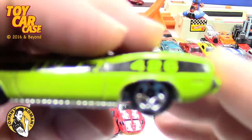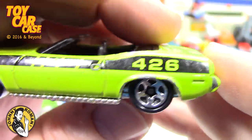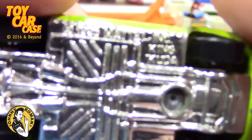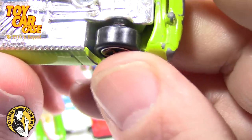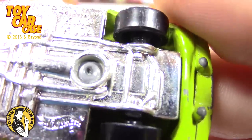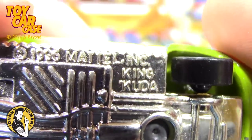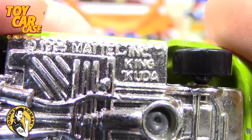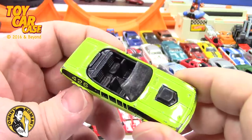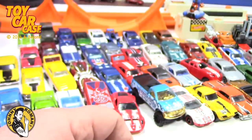426. Come on. Get up here. But they say it's a China King Cuda, with a K. Interesting. That's the King Cuda. That is so cool. I totally dig that.